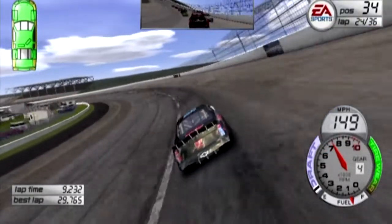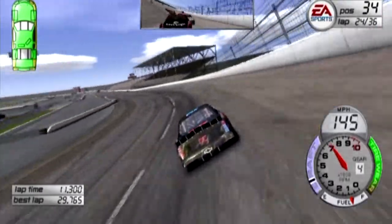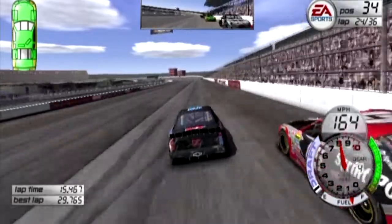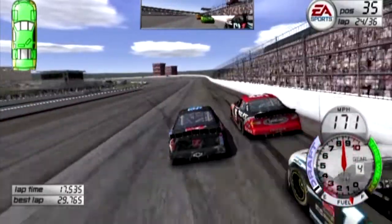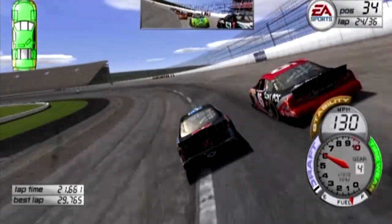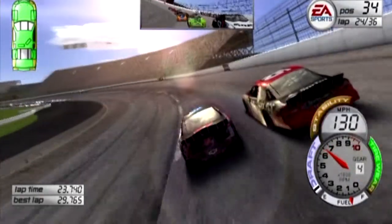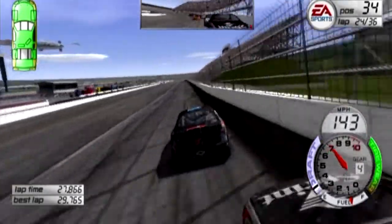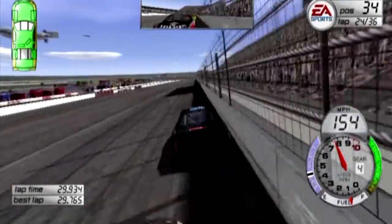The last I saw, Kyle Petty had the advantage off of 4. So when I cleared him, I thought, okay, yeah, I'm fine. But Shane Hall just magically got a run on the high side, no less, being 3 wide, because that makes sense. That's just weird.